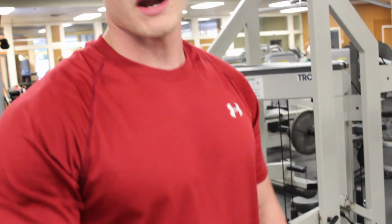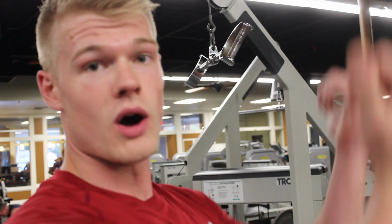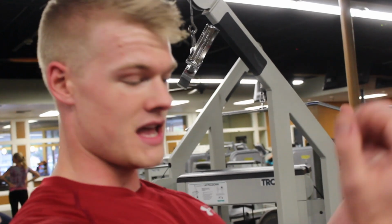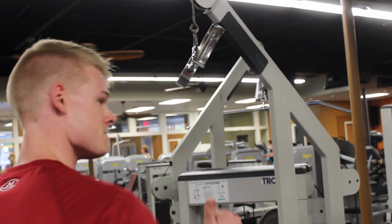Alright guys, next up, focusing really on machines today. I know we did some kettlebell stuff, but we're going to go underhand, and you're going to lean back a little bit, and you retract your scapula, and you're going to hold it at the bottom for a little bit to get that extra squeeze. You remember, you want to squeeze and contract the muscle that you're trying to work out.